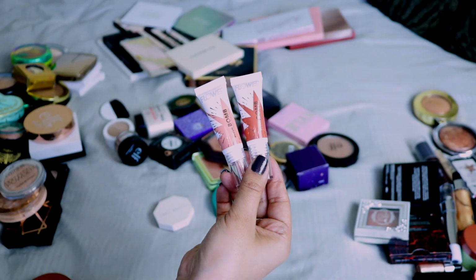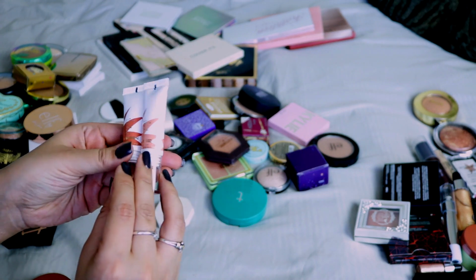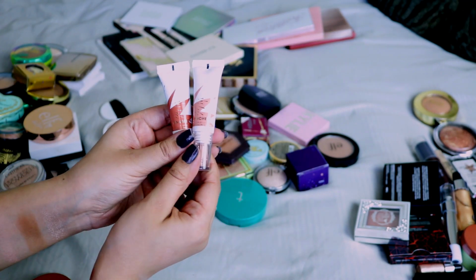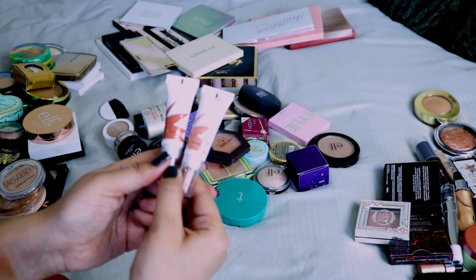All right, up next I have these two, what are they called? Cream blushes, and they're from Flower Beauty. These are beautiful, even though I don't like blushes. It is in Cinnamon and Pinched. These are so, so beautiful. I don't like blushes, but I am definitely keeping these because if I feel like wearing blush, these are the ones that I probably will reach for.